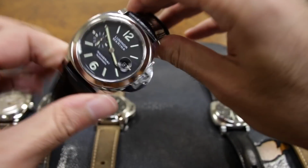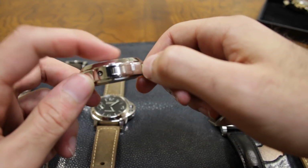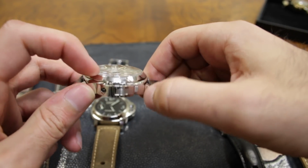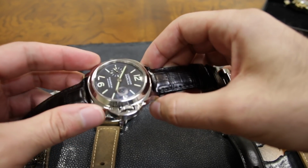And what's cool about Panerai, if you've never seen one in person, is they have a Cyclops like Rolex, but they're flat. The Cyclops is actually buried underneath the crystal. And I personally love this feature. It's something they've actually gotten rid of.